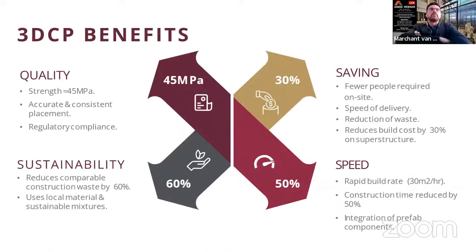So just looking at the benefits, again, we've been through these, so I'm not going to go into them in too much detail. And today I'll be focusing on quality and speed. In terms of quality, using really high performing material, you've got a lot of compressive capacity, but you've also got a very accurate and consistent placement of material. So what this means is that once you've signed off your building, once the construction model has been signed off, the contractors and the various subcontractors involved in the project know that their specific components are actually going to fit. And I'll go into this in a bit more detail.